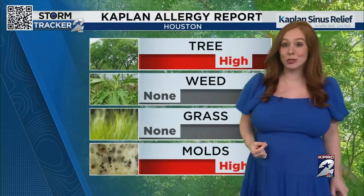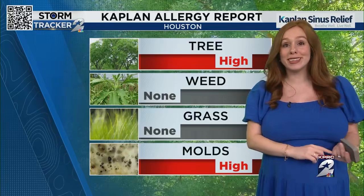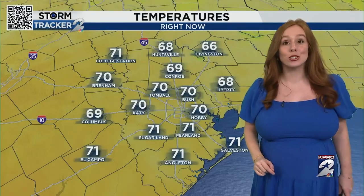Tend to spike after we see rainfall. And if you remember, we started off this week dreary and wet, so no surprise there. Otherwise, though, weather is looking spectacular. A live look from our Houston area Chevy dealer's camera. Some high clouds out there, but all in all, pretty nice.